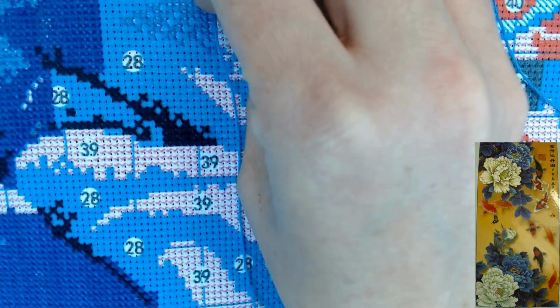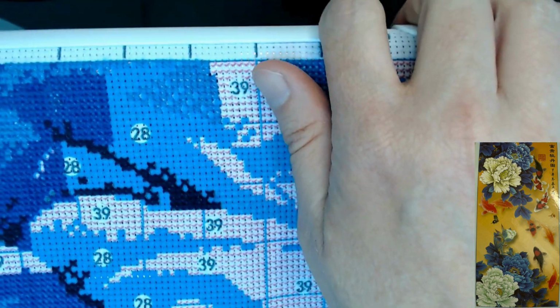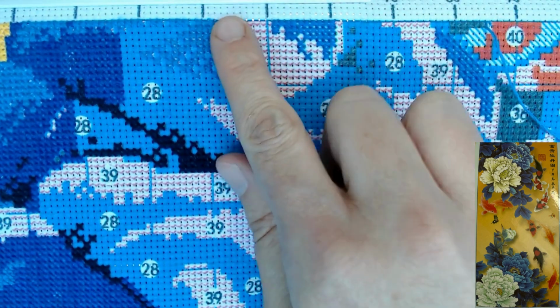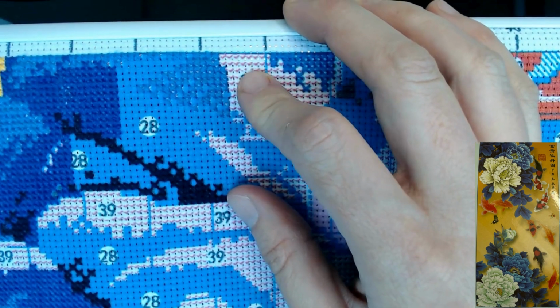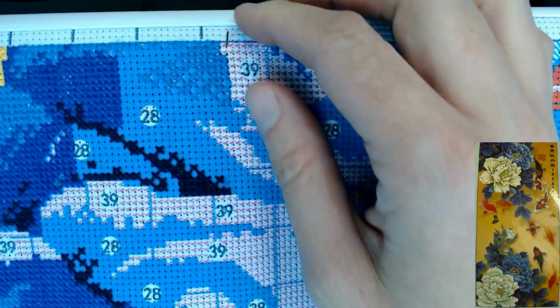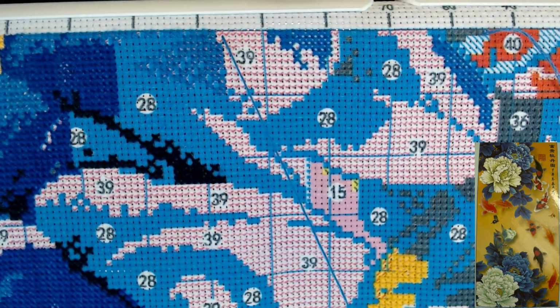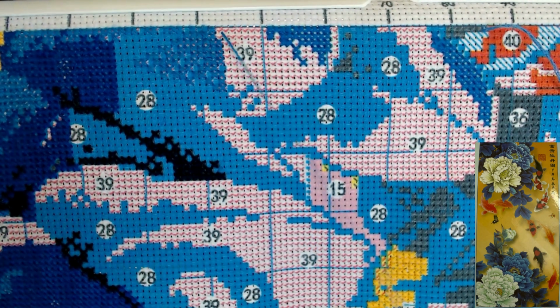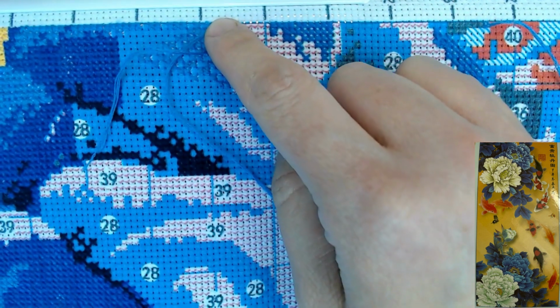Sorry guys, I'm really focused on this part because there's a rail right here. Oops, sorry. There's the rails right there. You could probably see it through there. So it's a little tedious to stitch right here. And I have to be careful with the backside because it can knot up easily on the backside and I don't want that to happen.